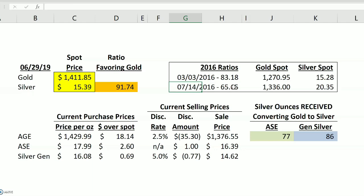But I don't know that we're ever going to see 30 to 1. I would imagine one day we're at 65, because it's just been a couple years ago, guys. It's been 3 years ago, actually. Summer of 2016, we had a ratio of 65 to 1. Spot price of gold at the time was $1,336 per ounce. Spot price of silver was $20.35 per ounce. I could see this happening again. I really could in the not so distant future.